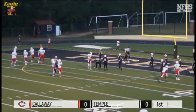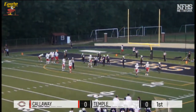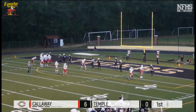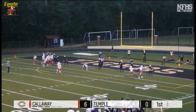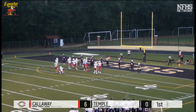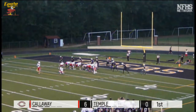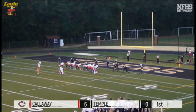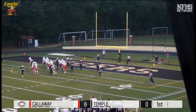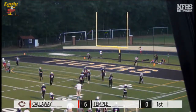He's able to weave his way into the end zone, and Callaway's able to get an early score, 6-0, pending the extra point. And that was a great pass by Jacob Freeman right there. Put the ball in the money, gave his guy a chance. Looks like we're going to have a swinging gate extra point attempt here. Hunter Williamson behind Bryce Kirian. Here's the snap, the kick, and the kick's good. So with 9:13 left in the first quarter, Callaway leads 7-0.